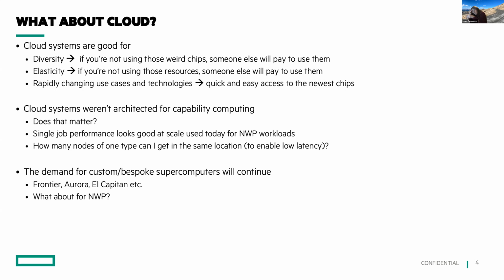It's great for assessing the utility of new chips because you can get access to them really quickly compared to doing a competitive procurement. On the other hand, they're not architected for capability computing. And the question is, does that matter? And when does it matter and why? We know that single job performance looks pretty good at the scale used today for NWP workloads. And we're going to hear more about that this week. One of the questions I have is how many nodes of one type can you get in any one location so they're connected with low latency?